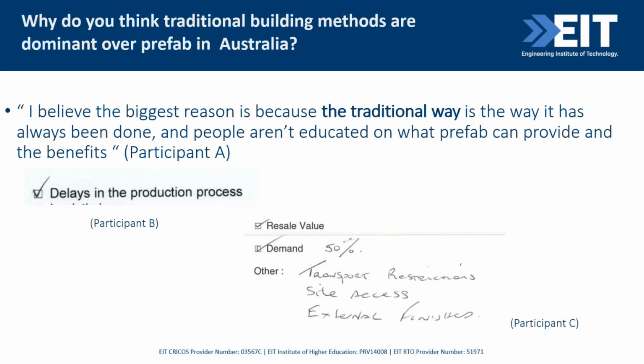Modular construction, we consider that if it's 2D, it's the entire module, 3D module. If the volumetric module was constructed in a yard, it's off-site construction. And similarly, we have the same regarding prefab. So, similar concepts. To go deeper, we need to understand why you think traditional building methods are dominant over prefab. Our focus at that time was Australia, but definitely we can open these questions to other countries.